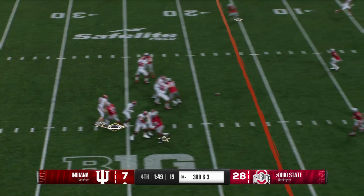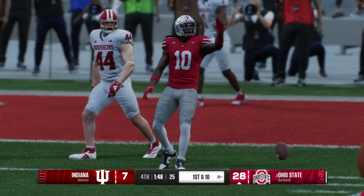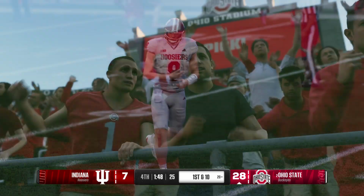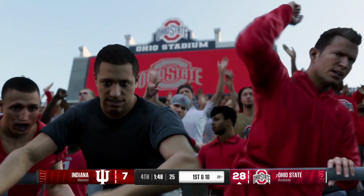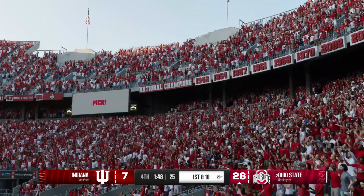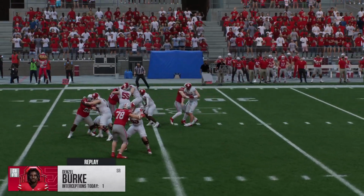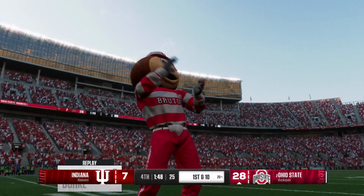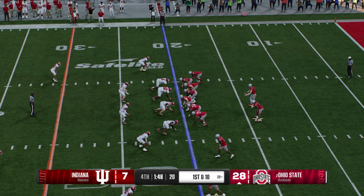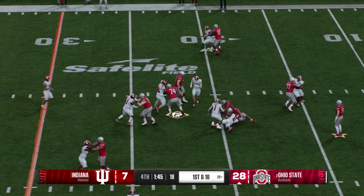Scanning the field, it's Rourke. Lets it fly. Ball into the end zone, and it's intercepted. And the offense makes the tackle in frustration after the interception. Drive comes up empty, and it's a turnover. Line gets set, first down. They'll keep it on the ground. The clock is on their side.